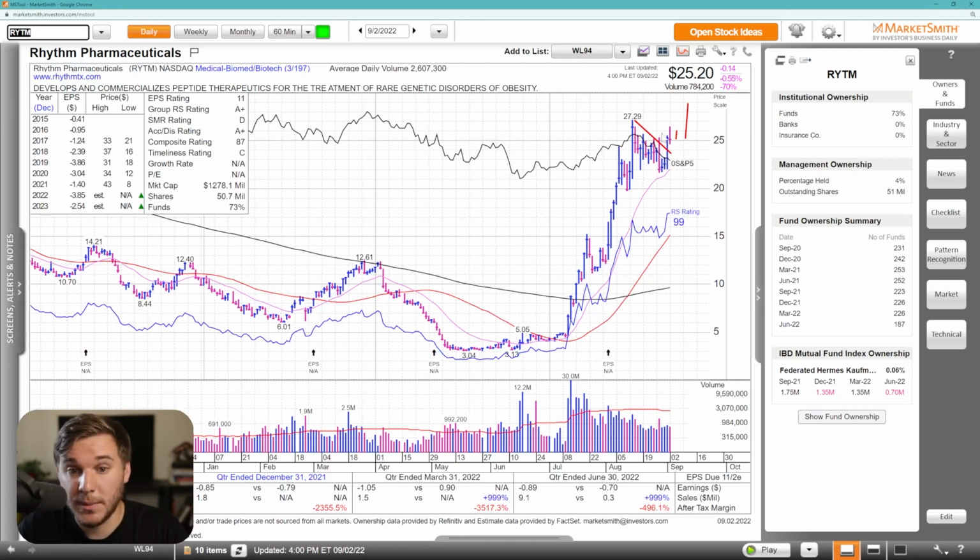So make sure you're managing risk very tightly here, and maybe even using a lower than usual position size, especially considering the overall market conditions. But this held the 21 EMA really nicely. And there's actually a name I put on my newsletter, which will be linked down below before this breakout. So with that, we've got a few more names here.